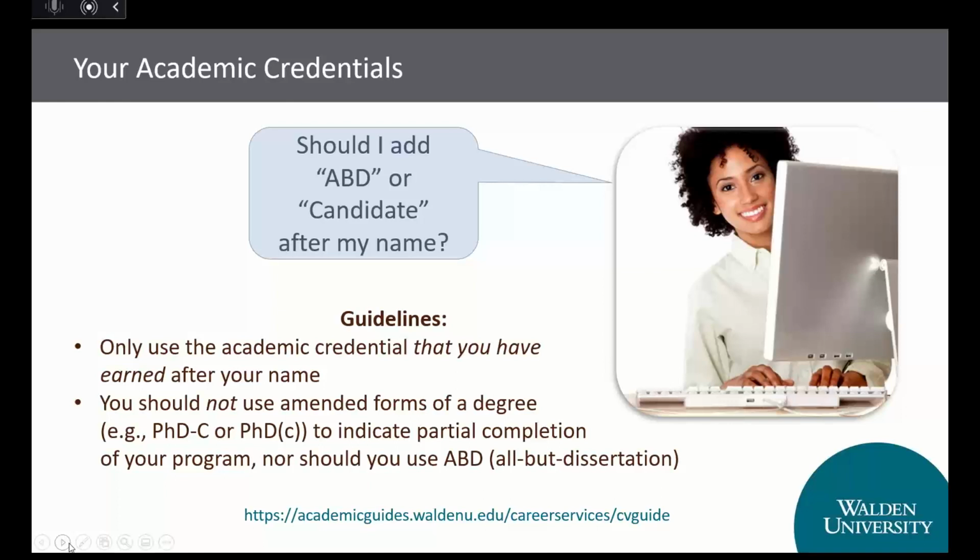Also, these amended forms are not recognized by Walden University. For additional rules on listing credentials after your name, visit the Career Services CV Guide and Academic Signature Guidelines.